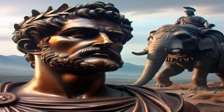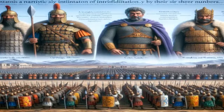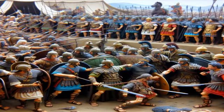The strategic setup: Hannibal's army, although outnumbered, was excellently trained, highly motivated, and diverse, comprising not only Carthaginians, but also Celts, Iberians, and Numidians. The Romans, led by consuls Lucius Aemilius Paulus and Gaius Terentius Varro, had a much larger force, and their strategy relied heavily on overwhelming their enemies with superior numbers.